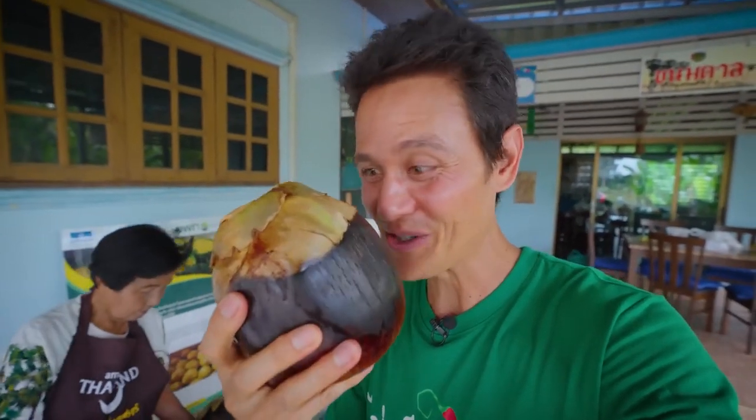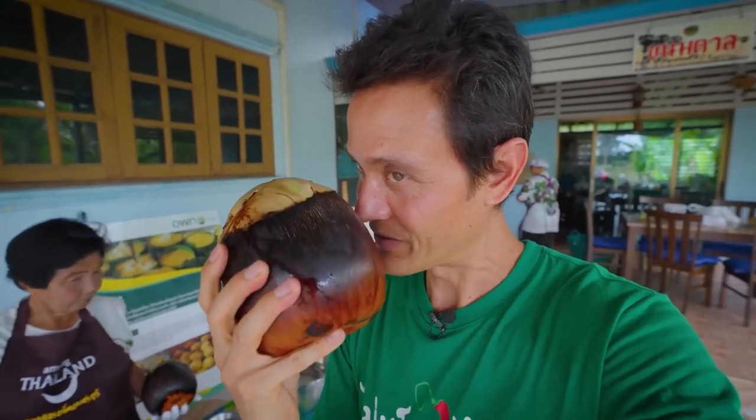It has a very strong aroma. Kind of almost has a little bit of a fermenty aroma, a little bit of a sourness coming out of it. Oh, I like it. And I mean, I've tasted it before. It does almost kind of taste and look like pumpkin.